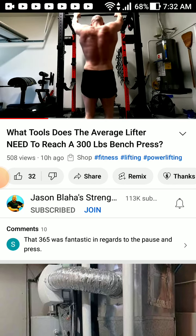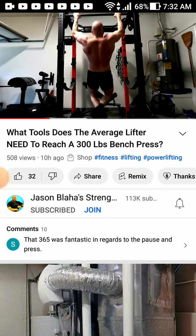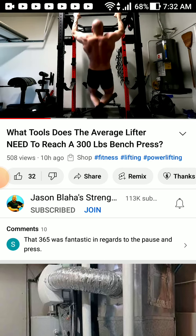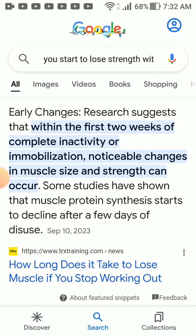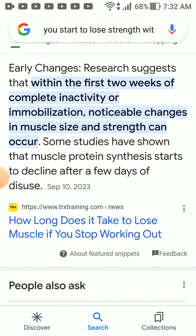A lot of guys are like, I only bench 225 now. How long do you think it'll take? It took me 2 years to get to 225. It took him 2 years to get to 225. And I'm going to tell you something about taking 2 years to get to 225. The biggest problem with strength, this type of strength training, it'll tell you here, early changes.